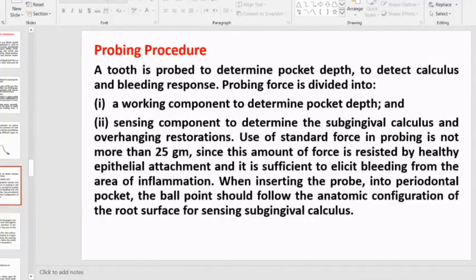Probing procedure. A tooth is probed to determine pocket depth. During examination, we can determine pocket depth, and we can detect if there is calculus and a bleeding response.